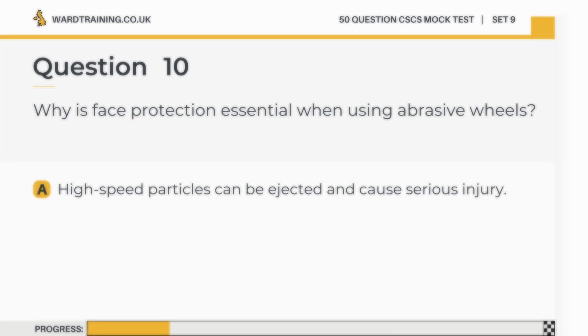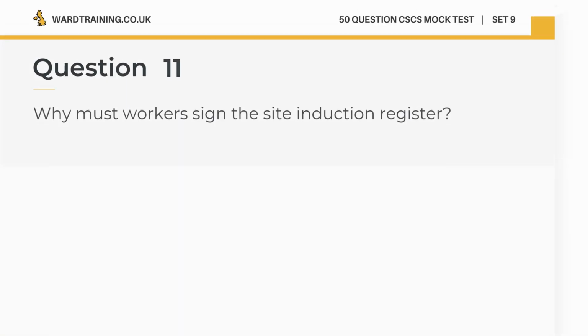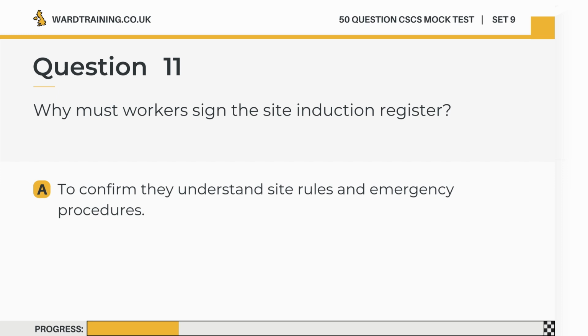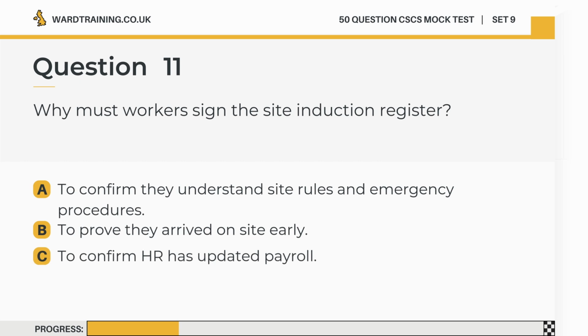Alright, let's continue with the next question. Question 11. Why must workers sign the site induction register? A. To confirm they understand site rules and emergency procedures. B. To prove they arrived on site early. C. To confirm HR has updated payroll. D. To allocate daily tasks.